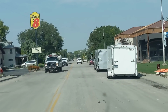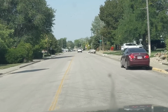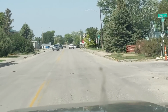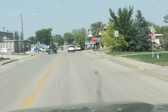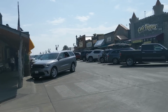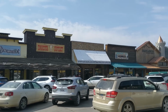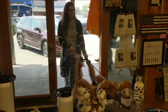In the city of Wall, South Dakota, home of Wall Drug. We've seen signs for Wall Drug for the last few hundred miles, at least 100 miles, if not more. So of course you have to stop after you see it that many times. We just exited the Badlands. Here we are. We're going to see what it has to offer. It's a whole giant little city.